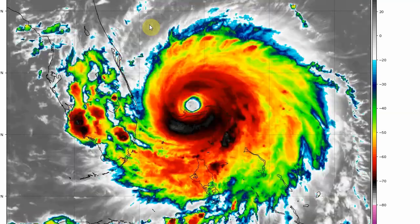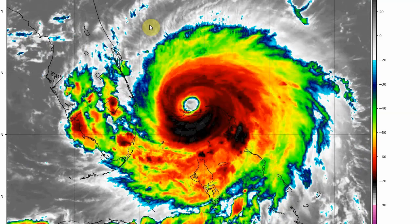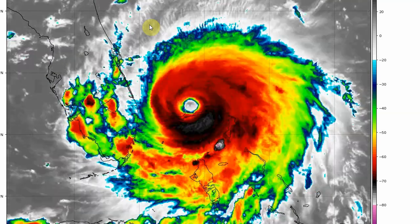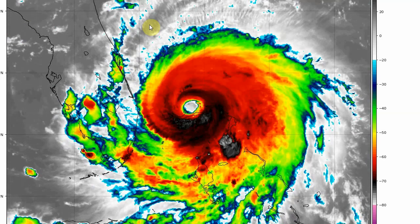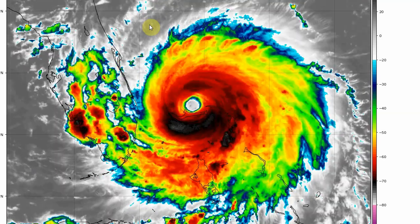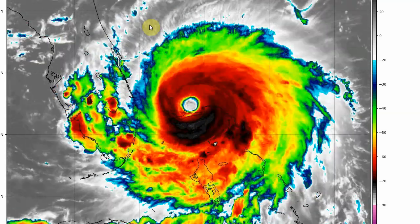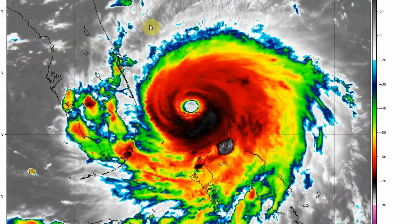All right, hello, and welcome to this Hurricane Dorian update. It is about 7:44 p.m. We're going to first look at the satellite and show you that this hurricane is sitting pretty much over Grand Bahama Island. You can see they're not even getting relief from the eye. The eye is just wobbling in place like a top.